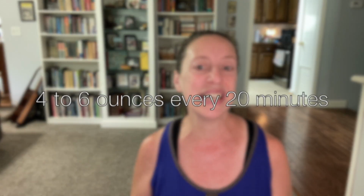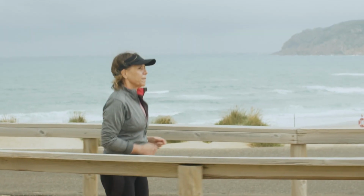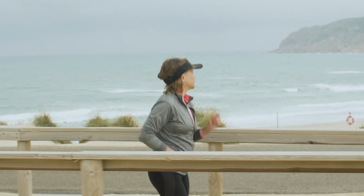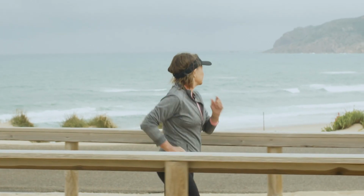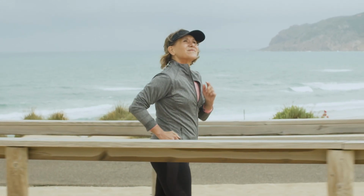A good basic hydration guideline for running in the heat is around 4 to 6 ounces every 20 minutes. Also, make sure you choose your clothing the day before you go for a run. Look for lightweight, loose clothing, something that is synthetic and moisture wicking, such as polyester or nylon. You're going to want to stay away from cotton, which is just going to absorb your sweat. Remember that lighter colors will absorb less heat and darker colors absorb more heat. So when you can, opt for lighter colors.